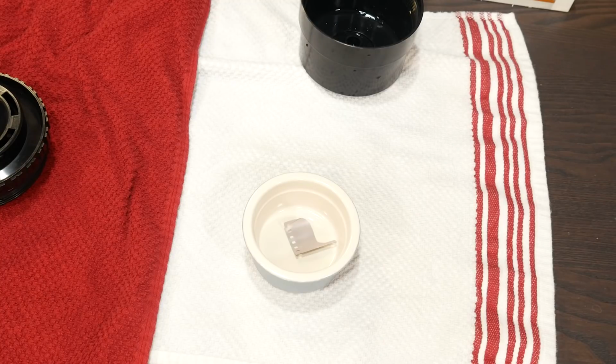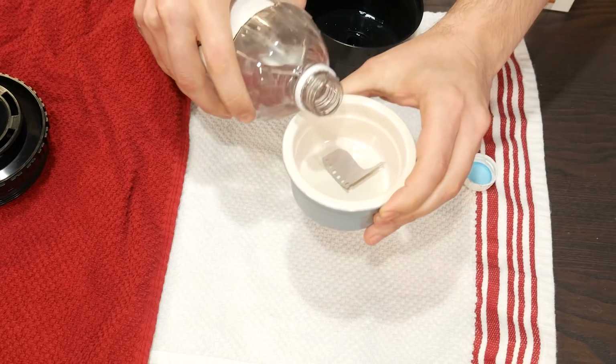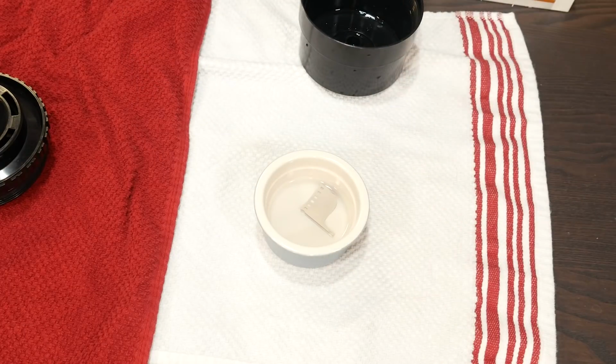And now I'm going to pour some fixer into this bowl. And if this fixer is good, after a relatively short period of time, the film should become transparent. So, as I'm sure you are aware, film, after it has been developed, is not opaque like it is here. And it's the job of the fixer to make it transparent.